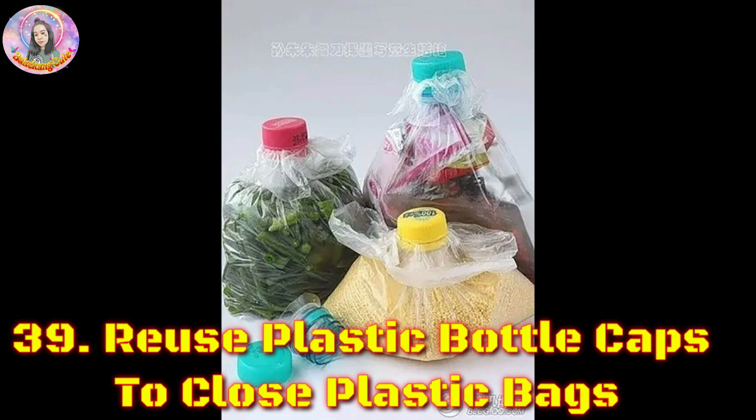Instead of knotting the bag, carefully cut off the top of the plastic bottle, pull the bag through the top, and secure it with the cap. Then you can easily open and close the bags quickly. If you can avoid using these plastic bags, reusable containers would be a better option.